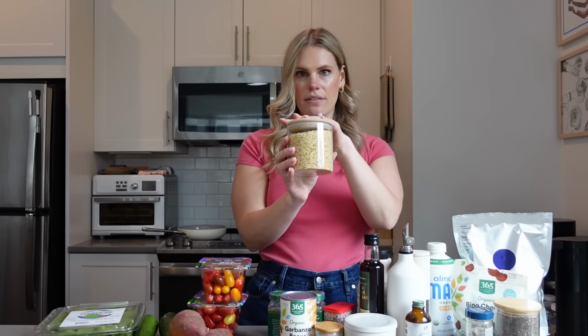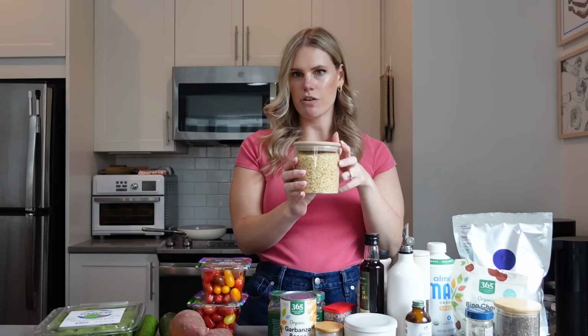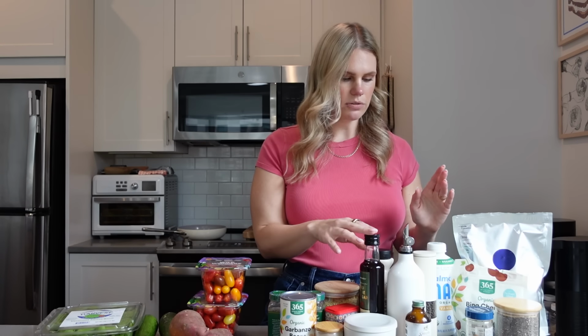I had this cassava Orzo on hand already. Again, it's from Jovial Foods. Really like this one. That's what we're gonna use for the salad. I actually also got the chickpeas at Whole Foods. We've got olive oil, red wine vinegar, black pepper, paprika, dried oregano, dried basil, and garlic powder.